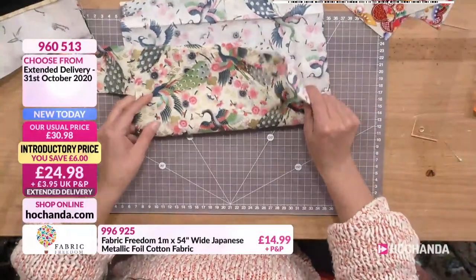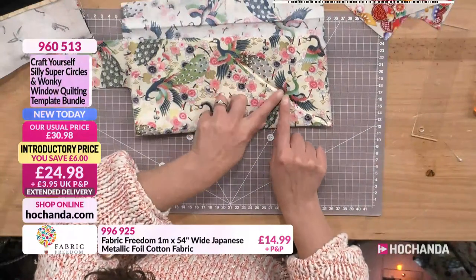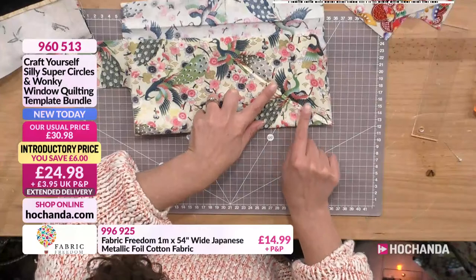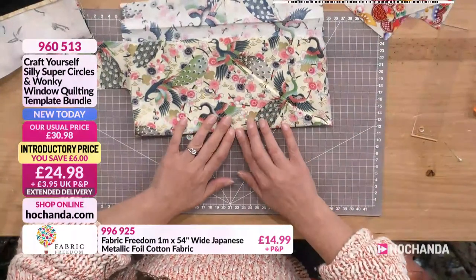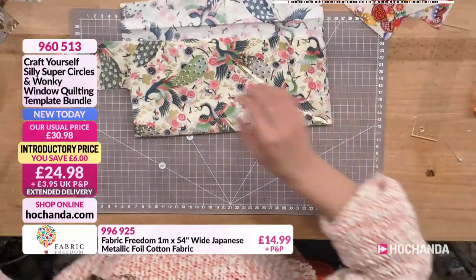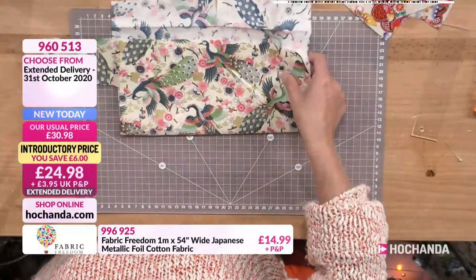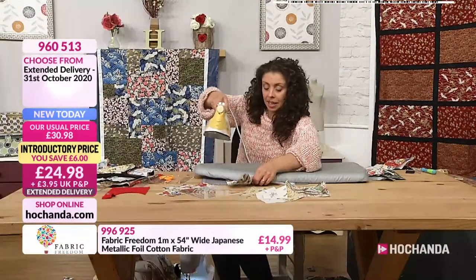We're going to just keep a little eye on what we are looking at, because I think this one where the peacock's flying off the side just here, is the one that we're going to make 3D. So we'll press that in half, and you need to do this with a nice hot iron, preferably a steam iron, because you want a super tight crease on this. So I might just move my ironing board over for this. There we go, I think it's going to be a little bit easier.